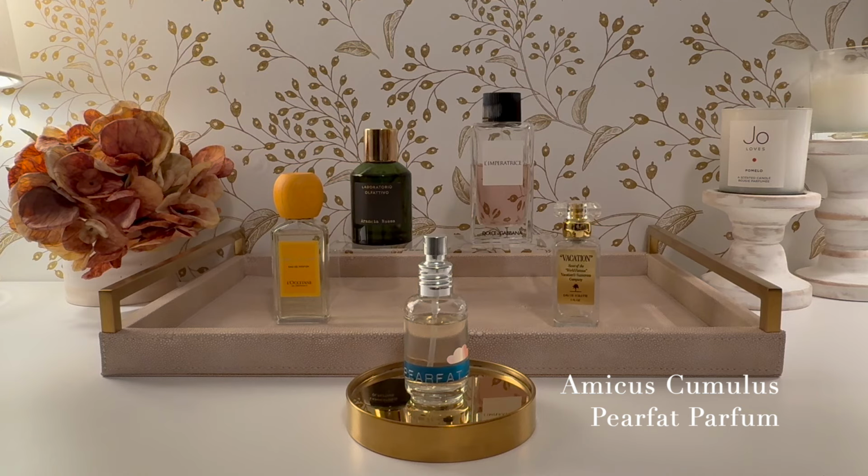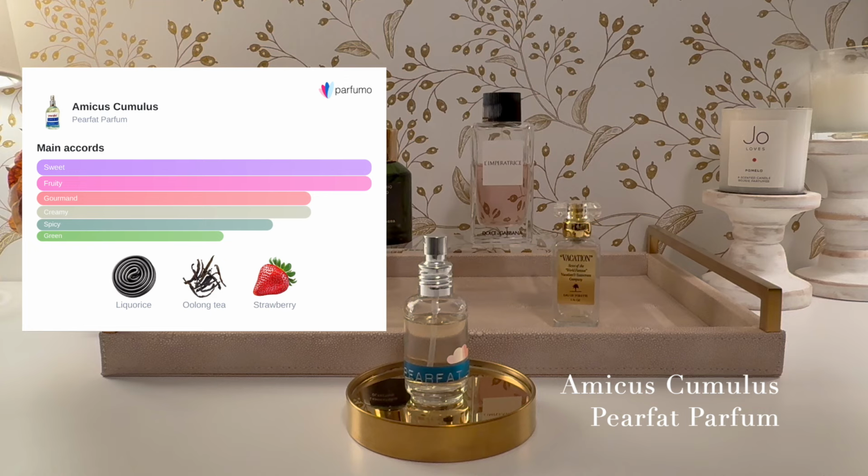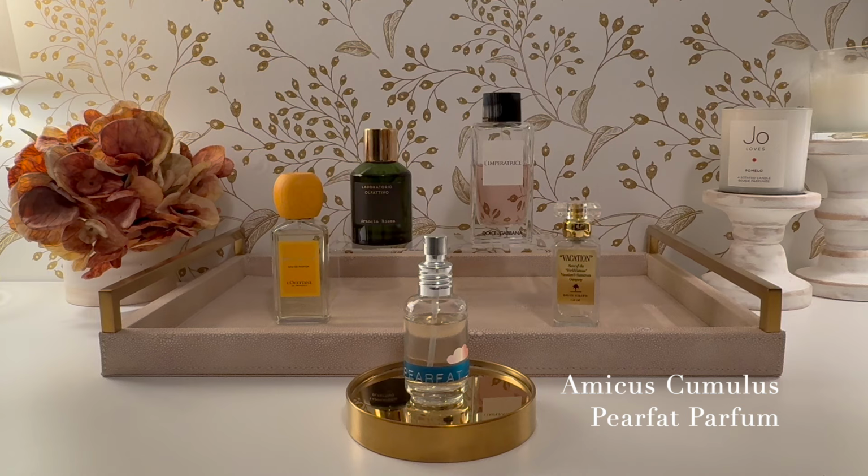So Amicus Cumulus is milky oolong tea, licorice, and strawberry. But on Ali's website, she also lists fluffy clouds, ozone, and good omens as notes in this perfume, and I love that. And honestly, she delivers on these fantasy notes. There is this very specific quality to Amicus Cumulus that makes you feel like you have broken past the ozone layer in your hot air balloon.